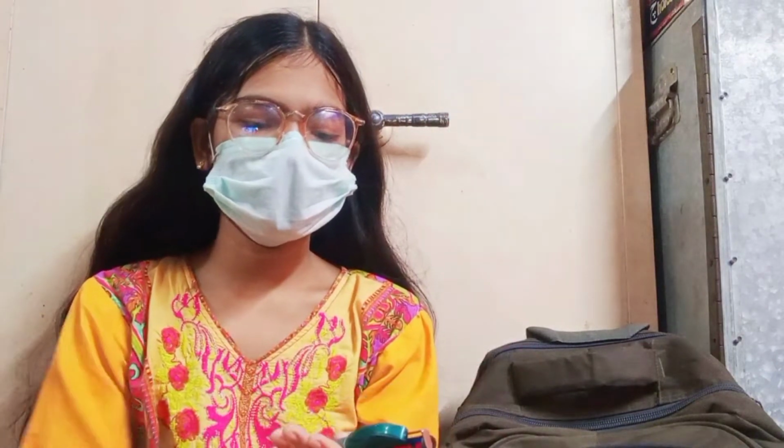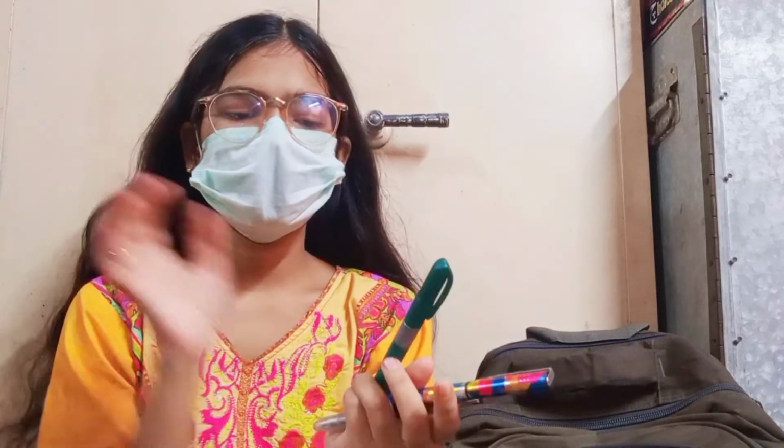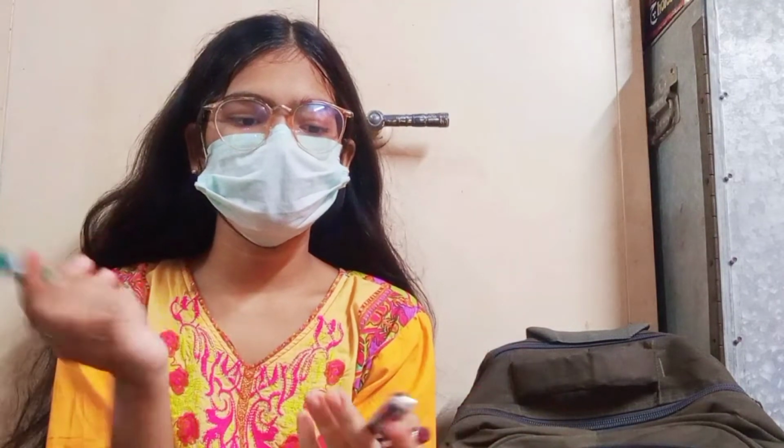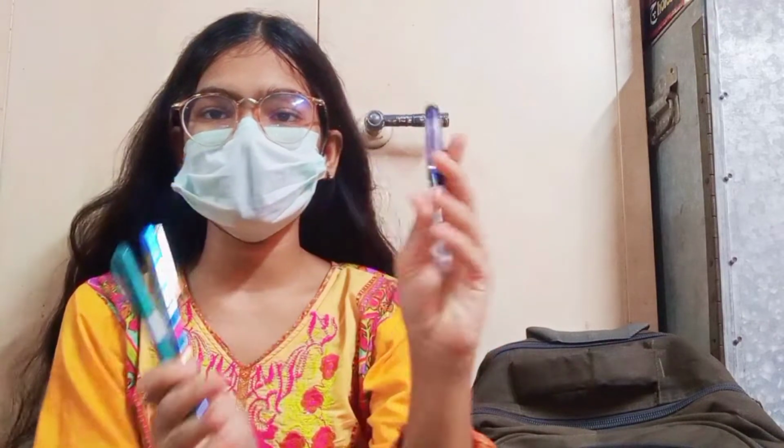I have these ink pens because we only use ink pens in school. You can fill the ink in it and then you can reuse it all the time. But I have like 3 of them. This one is my friend's.